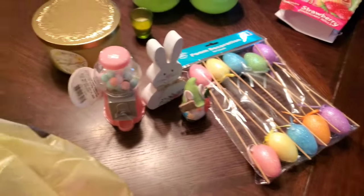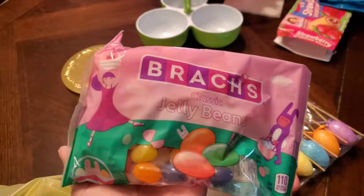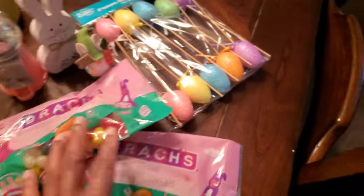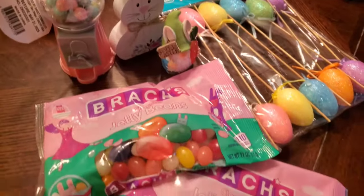And just picked up a few things in there. They just didn't have a whole lot, so I got some jelly beans, of course. Gotta have jelly beans for Easter.